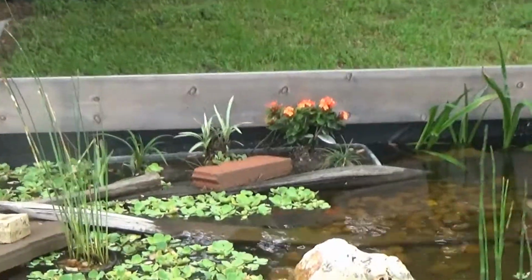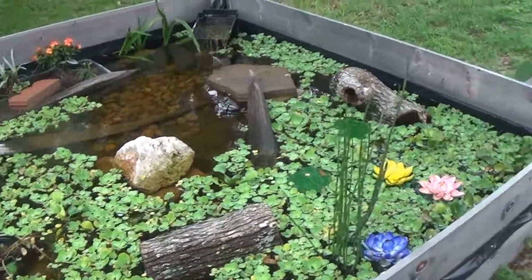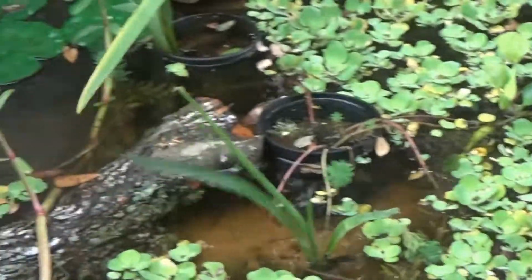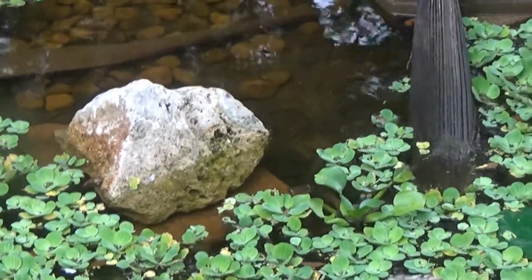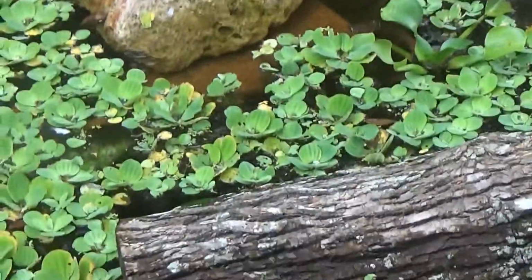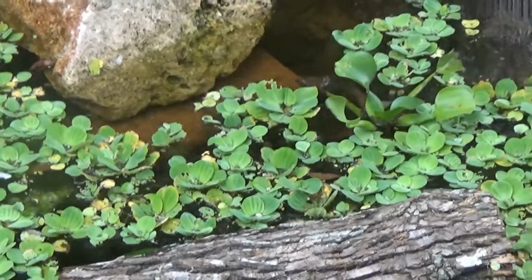And so over here, we've got the turtle pond, and you can see the logs that I got from my neighbors, or the people that live down the street. So they cut down a tree, and then they set a bunch of wood just out, waiting for it to be picked up. And so I went and grabbed a couple of logs out of it, some of the nicer looking ones. So I thought that was a good looking one right there. But anyway, the turtles have been climbing all over them today, or yesterday.